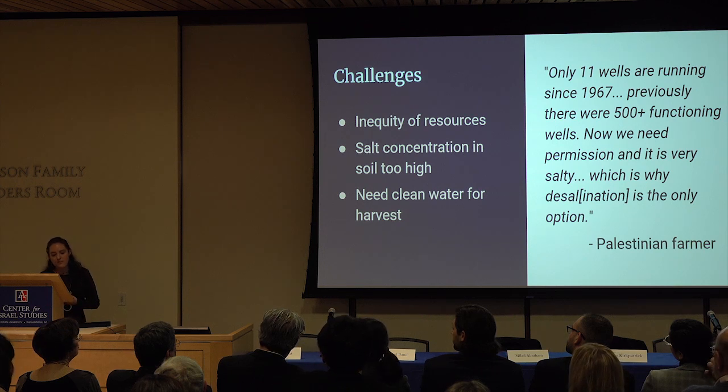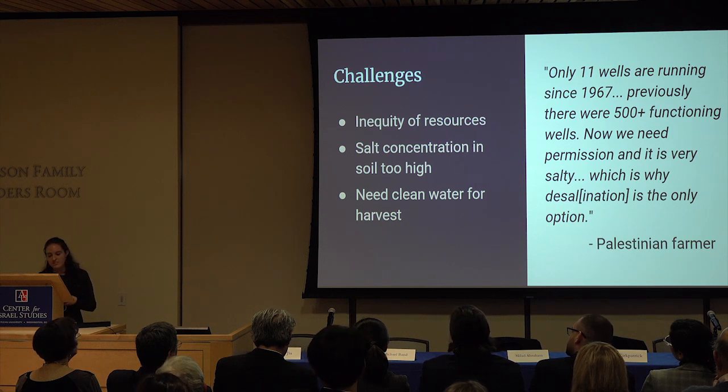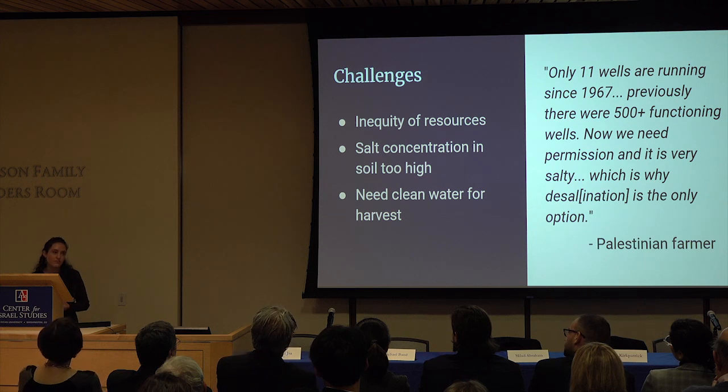We also found that cooperation could provide Palestinians with greater access to clean water from aquifers and Israeli desalination plants. If cooperation is not achieved, insufficient water quality could diminish the quality of dates over time, thereby negatively impacting Palestinian livelihoods, their food security, and their economic gain.